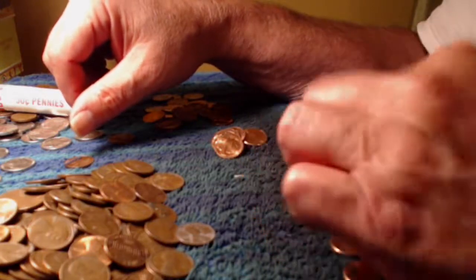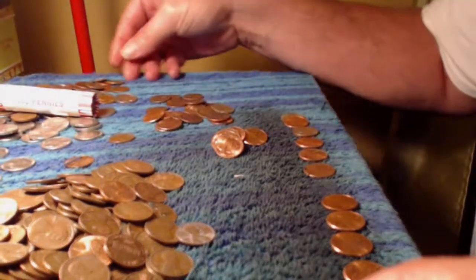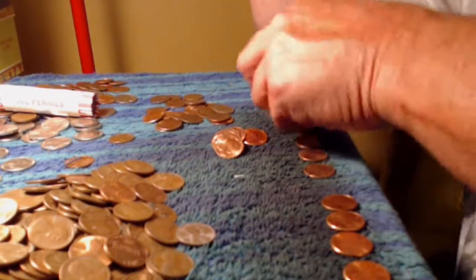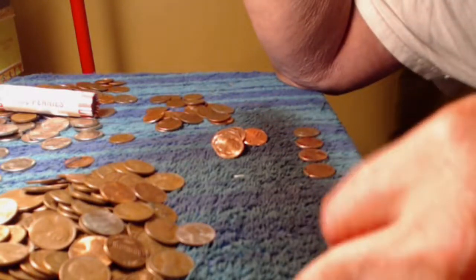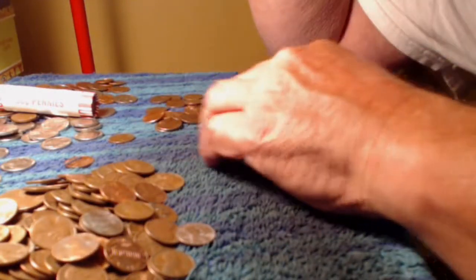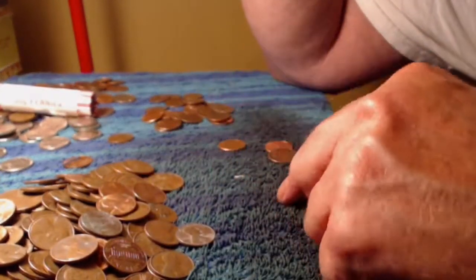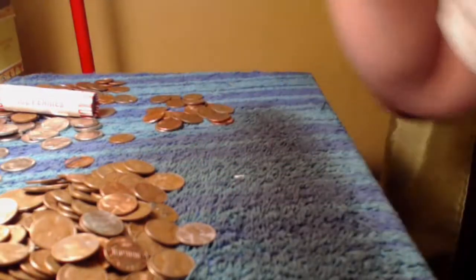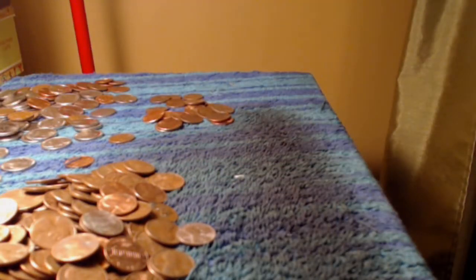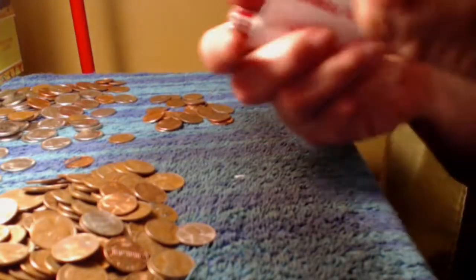I've been averaging about 8 to 10 a roll. There's a 71. It's pretty much, oops, wrong pile. 3 piles here. Pretty much BU. Look at that. Oops, just 2. 3. There's only 3 coppers. Well, 4 coppers. Hey, 4 coppers in that roll. Last roll. Oh, 1 hour to do 28 rolls. That's crazy.